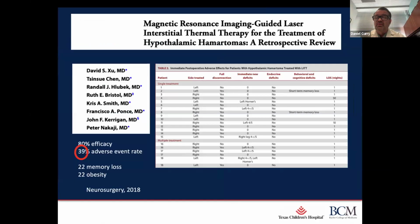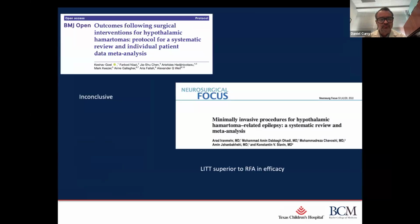There are other series published, however, that aren't quite as rosy of a picture when it comes to the complications. This one by Zhu had the efficacy in the same range, but had a near 40% adverse event rate. So there is some heterogeneity in the complication profile of this tool.